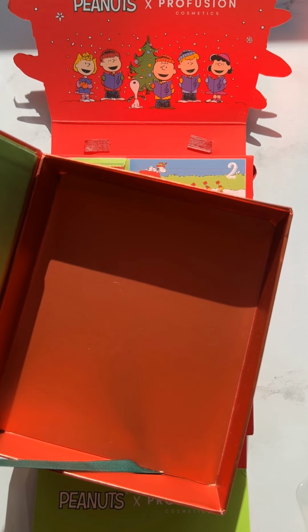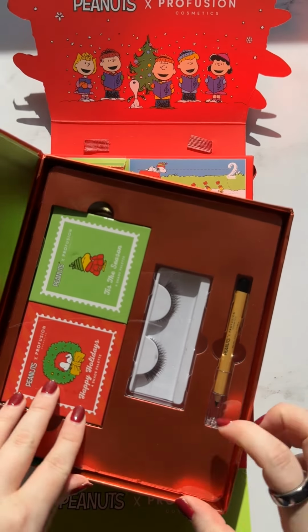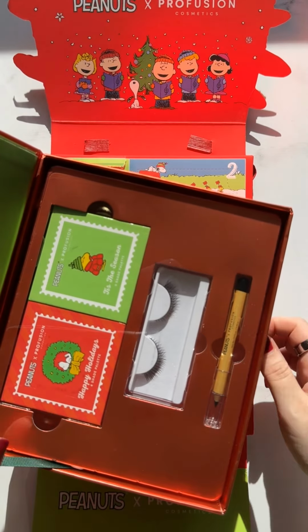So I'll quickly show you the shade options in these little guys. So that is more of a cool tone color story with some greens and blue and a little bit more of a taupey shimmer, it looks like. So that is one option. And then the other one with Snoopy, this one has some purples and golds, again kind of a taupey neutral shade, so really pretty.